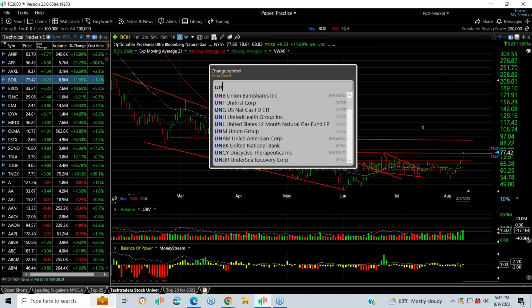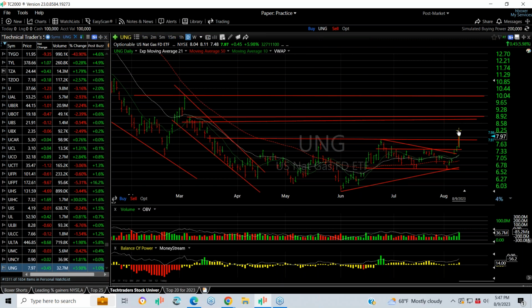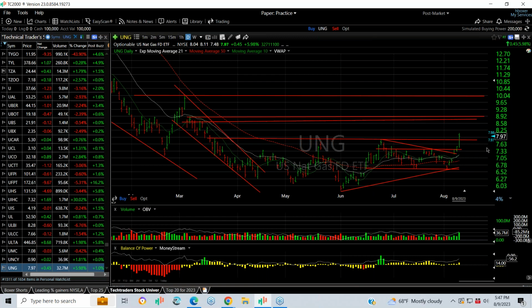While we're on the subject, UNG also broke out of a base pattern today, as you can see with a pop from 7.48 to 8.11, finished 7.97, up 45 cents or 6%. But at the highest close in months and breaking the neckline of a rounding bottom or inverse head and shoulders, now your target's 8.90 and 10.